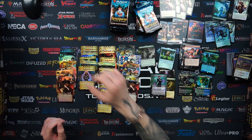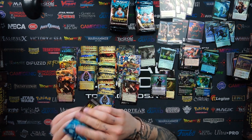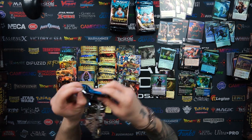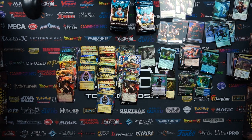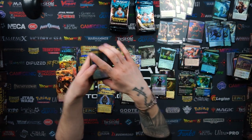Once again, Tezzeret's Gambit. Remember, Phyrexian Mana is actually a thing, and it is the ultimate form of perfection. We have an Inkling, and on the reverse side, a Fractal Totem. We're going to go for Inkling. Kind of feel bad.